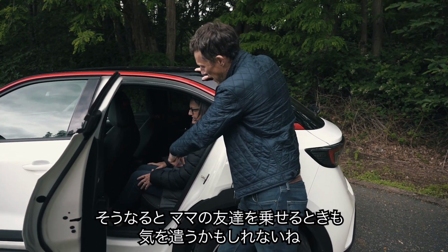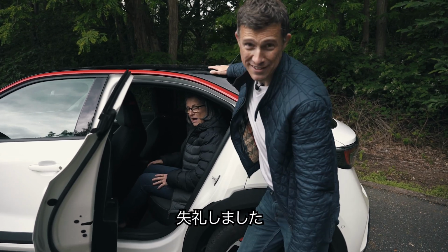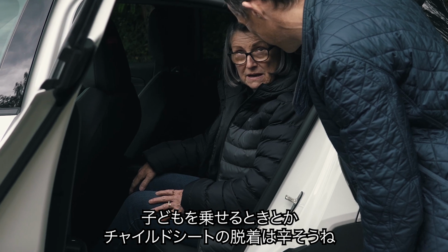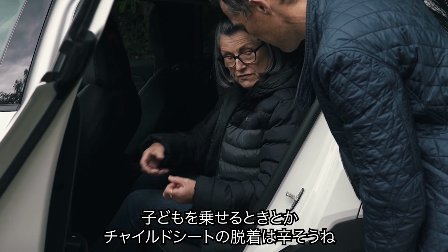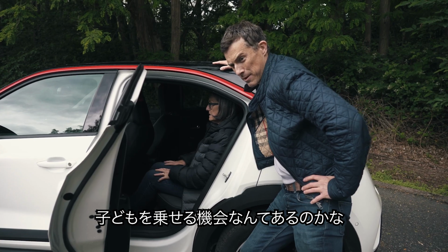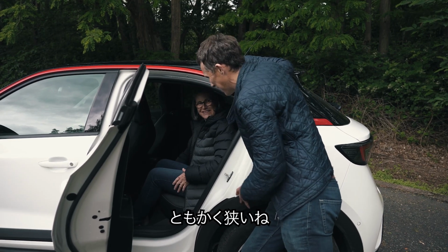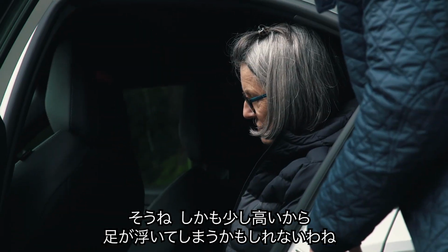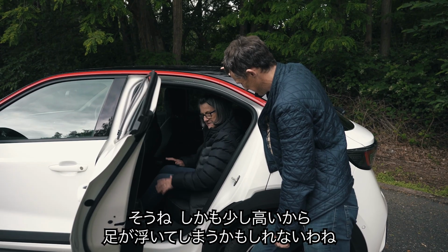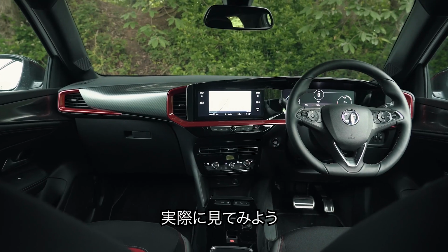So, for your friends with their arthritic knees, would they struggle to get in the back of there? Sorry, Mum's friends. I think they would, but more to the point, you'd struggle getting a baby in, or children that you've got to strap in. Are you planning on having some more children or something, Mum? Oh, I live in hope. Right. So, a bit smaller than the other two cars, yeah? Yes, and you can't stretch your legs out so far. The floor rises there. Sometimes I like to stretch my legs out, though. I can do that from the driving position, can't I? Well, let's go check it out in the front then.